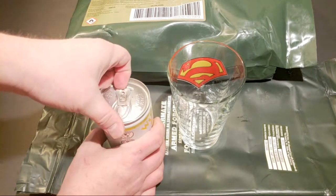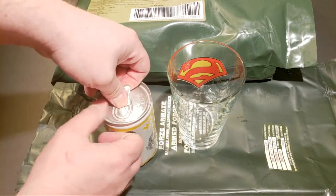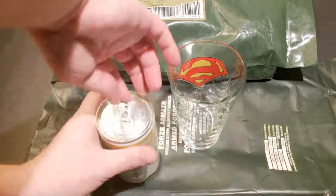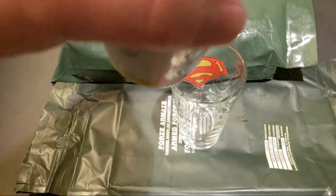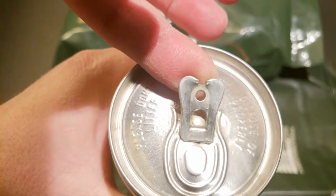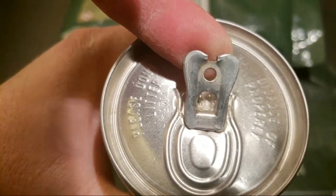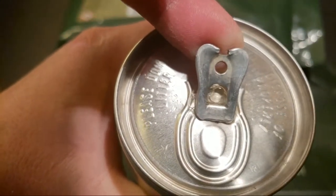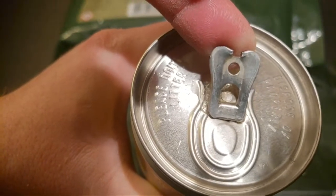All right, so I want you guys to be able to see this. No cuts, I'm not doing anything funny here. I just don't want that to spray everywhere, and I feel like it's going to. It's definitely bulging some. Want some of that pressure off. Yeah, buddy. There we go. Still got a good bit of pressure in it.